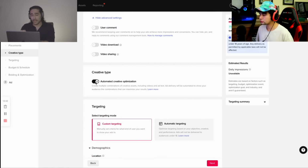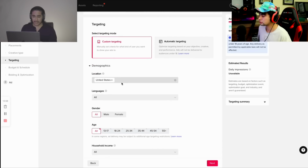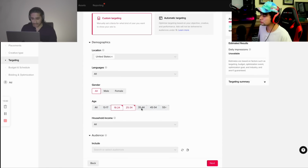Let's go ahead and turn ACO on here. The reason ACO is turned on is that it helps the ad account spend. Especially if it's a newer ad account, it may go into trouble trying to spend, so this is just a way to mitigate that error. Moving on here, obviously custom targeting and 18 plus. Me and Soldier like to run things pretty broad.